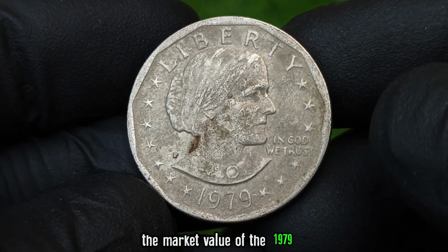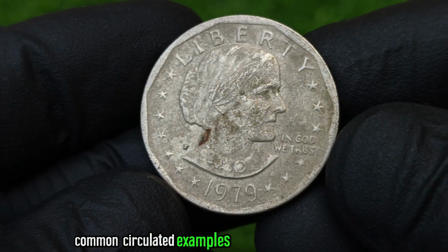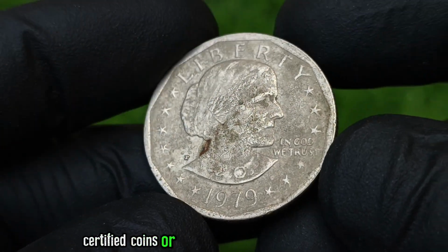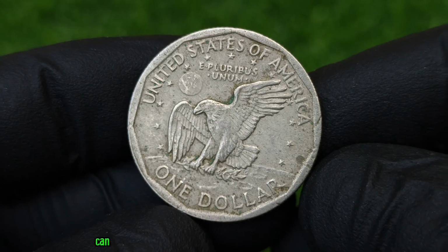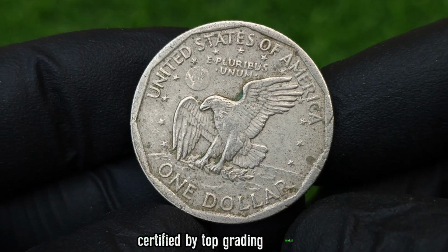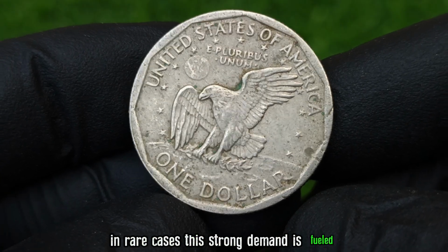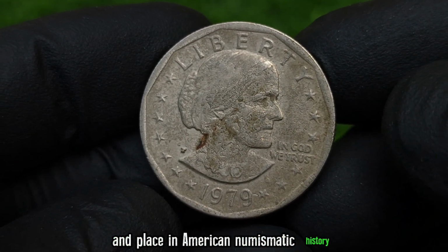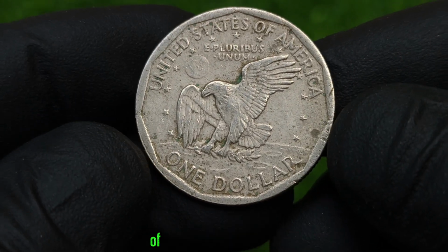The market value of the 1979 Susan B. Anthony dollar depends heavily on condition and variety. Common circulated examples in damaged or dirty states may only bring a small premium above face value, but high-grade certified coins or scarce varieties can fetch far more. A standard 1979 wide rim variety in mint state condition can sell for anywhere between $1,000 and $3,000, while exceptional examples certified by top grading services have been known to reach $5,000 to $8,000 in rare cases. This strong demand is fueled not only by its historical importance, but also by its enduring visual appeal and place in American numismatic history. The market for these coins has shown steady appreciation, particularly as more collectors recognize the significance of the Anthony dollar series.